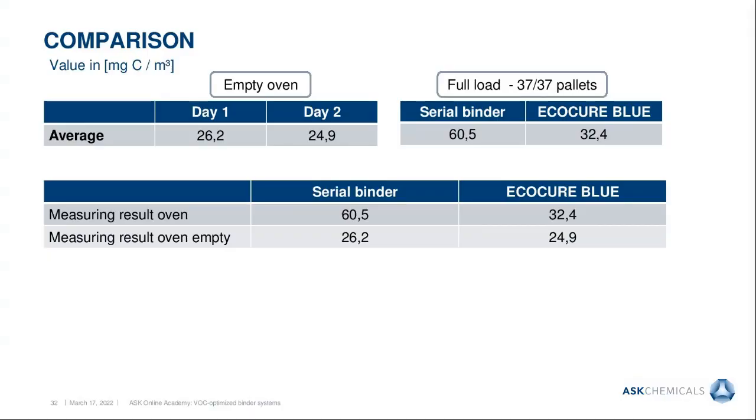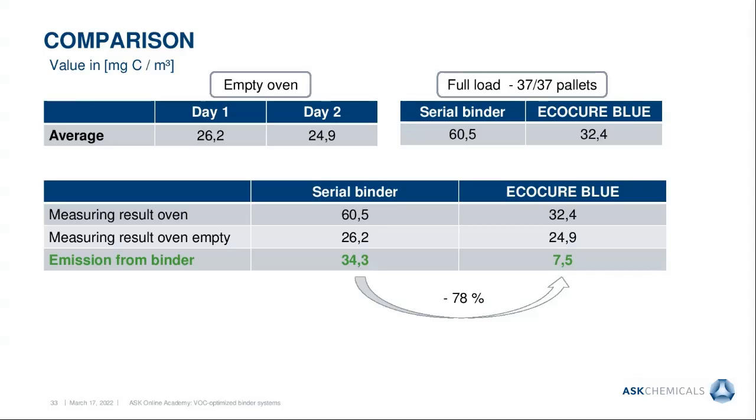Then we take the values from the empty oven. Day 1, we have 26. Day 2, we have 25. So more or less on the same level. I transfer this data again in the table down below. Now I can subtract the empty value from the total value, and then I get the value of the real binder. And then you see the difference.